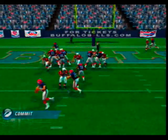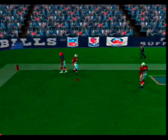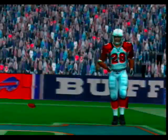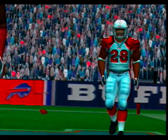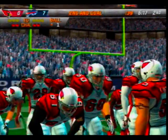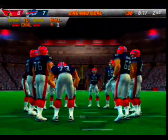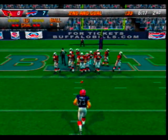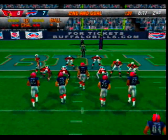Hand it off to the back. Fakes the handoff. Throws one up in the end zone. That's just the kind of play they've come to expect from him. He always seems to make the big play just when they need him to. Watson was his intended target. It's second and goal at the 1-yard line.